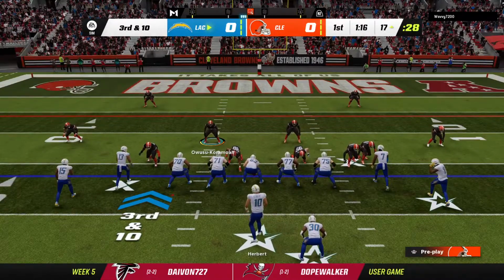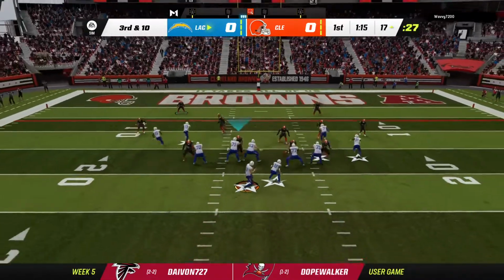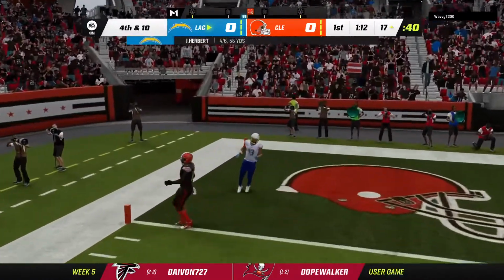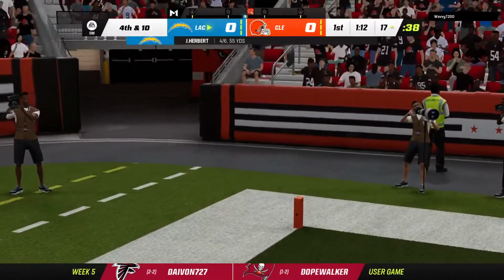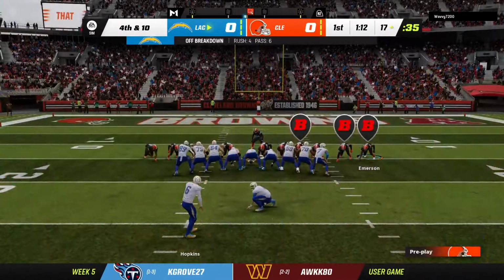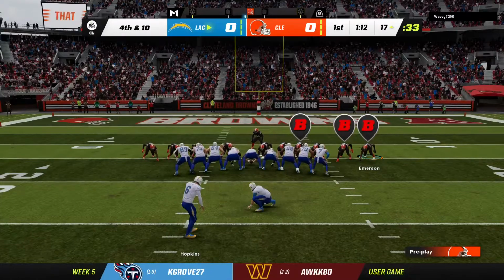So this is a big play coming up here on 3rd down. Going to throw on 3rd down with Herbert, toward the end zone, but that's going to wind up incomplete. They're such a talented team at defending the perimeter and taking away throws to the outside. Great confidence, great skill.